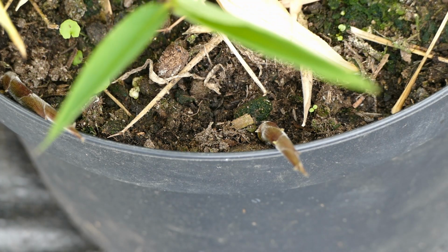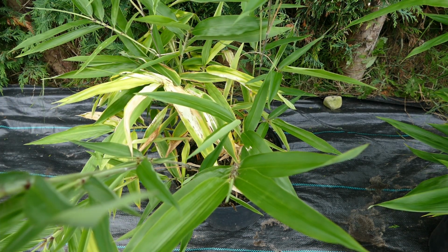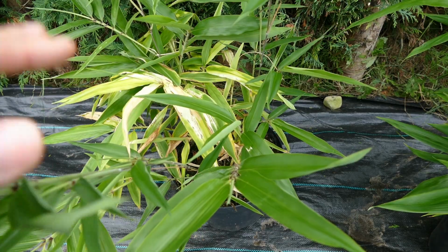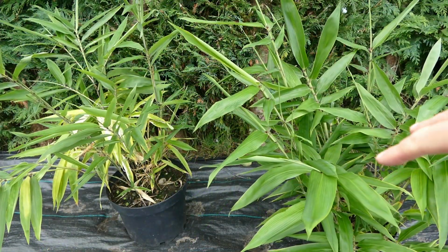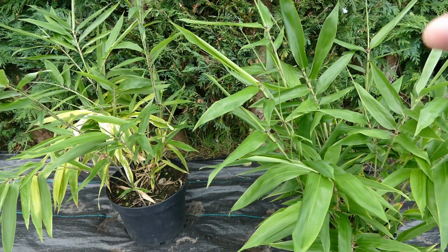So because this is growing runners, what it's going to be doing is put all its energy into its roots and its runners, basically storing its energy up. And come next spring, I actually think this one might grow faster and taller than the other one. The one on the right here is more likely to stay in the juvenile phase. It'll grow lots of stems, but they'll stay quite low.